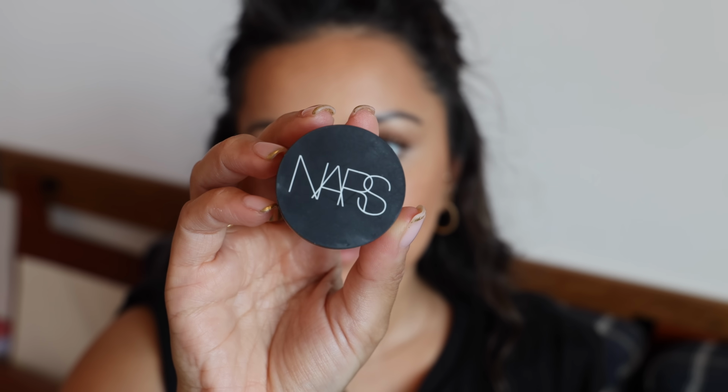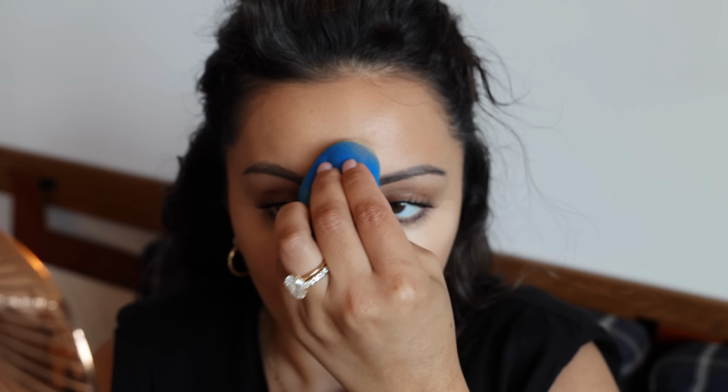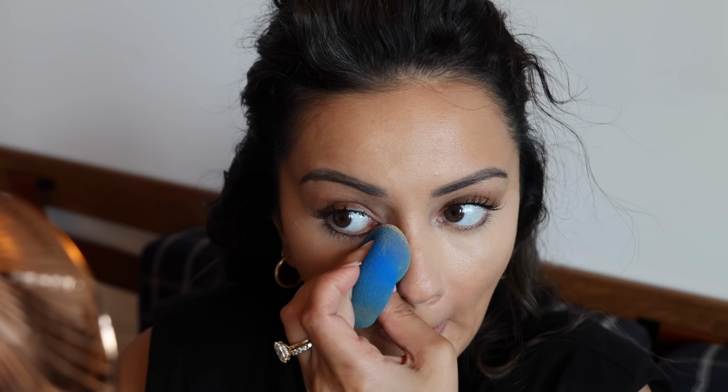Now I'm going to move on to concealer, and I'm going to take my NARS Soft Matte Complete Concealer in the shade Canal and get onto the usual places that I like to brighten and conceal my face. I tend to use this more than my foundation, but I just feel like it really helps even everything out and give me coverage in the places that I really want it.